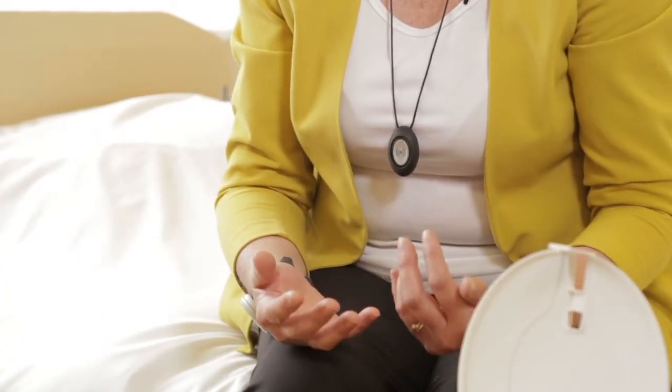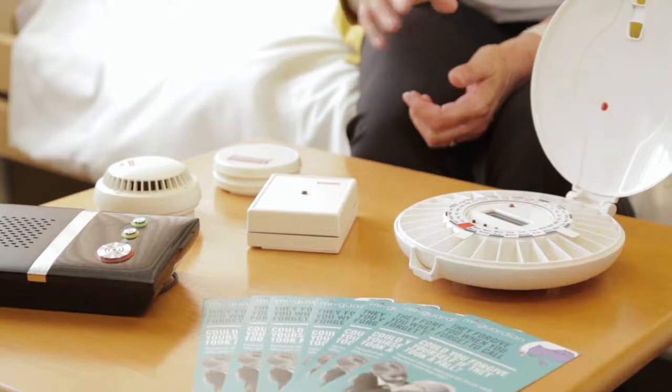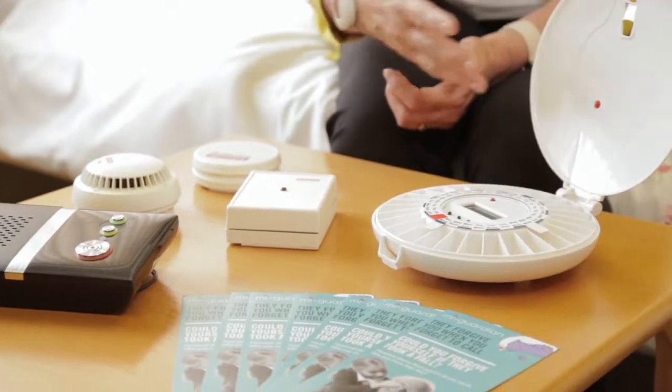Both are showerproof, so if you were to have a fall or were to need to call for help, you could press the pendant. That would send an alert to the care line. They would then ring one of your nominated contacts to get them to come and see if you're okay. This system can work with many different types of equipment.